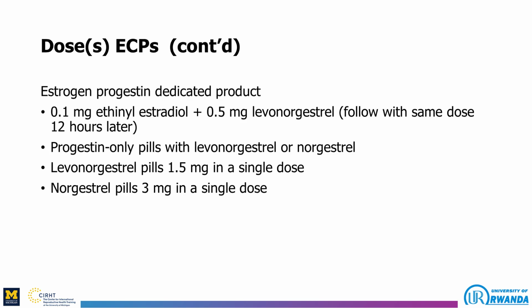For progestin-only pills, we have the option of having levonorgestrel or norgestrel. For levonorgestrel pills, we have 1.5 milligram tablets which are taken as a single dose, as well as norgestrel pills which are 3 milligrams taken as a single dose.